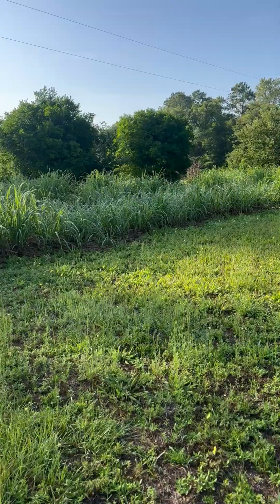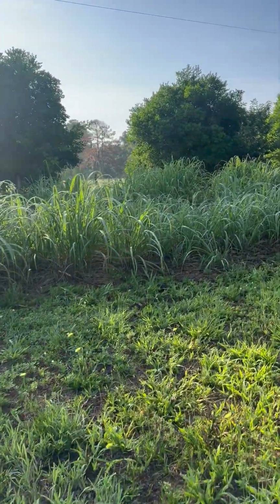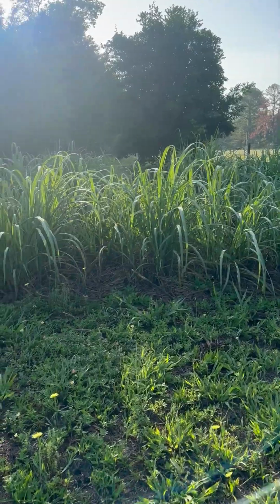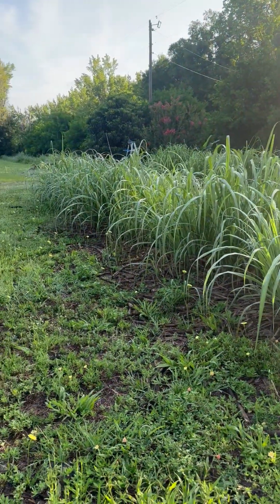And the sugar cane is growing. Soon the sugar cane will be very tall. I'm trying to photograph that this year so that it can be seen how the sugar cane grows.